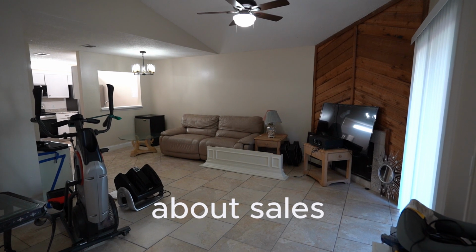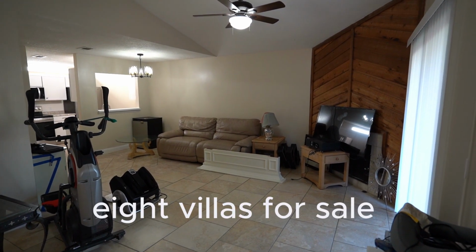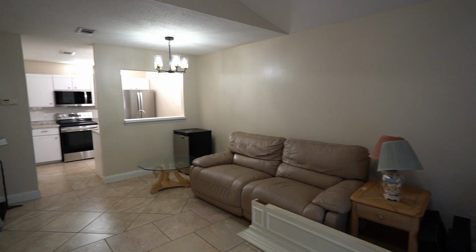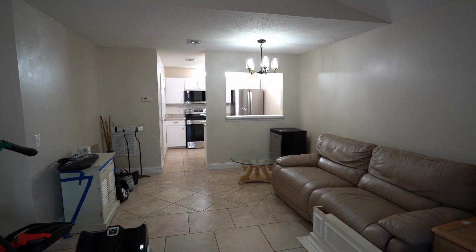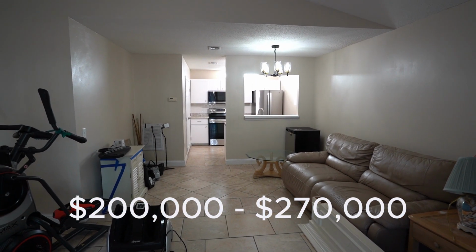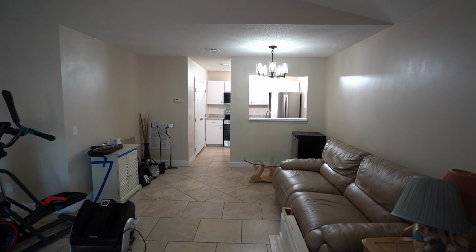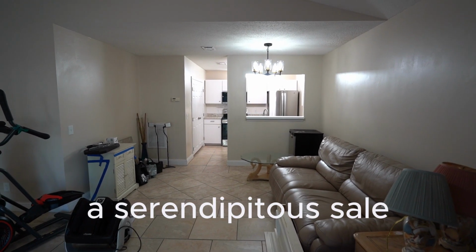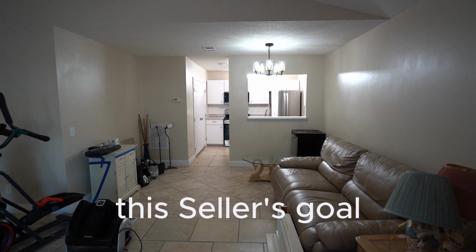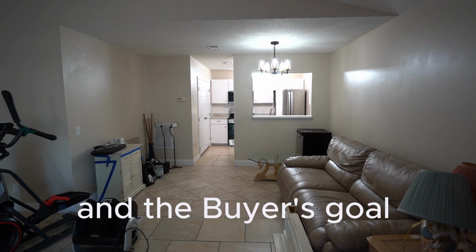A quick description of the sales market here at Woodlake Villas. Today there's 8 of these 2-bedroom villas for sale on the market. They range in price today from $200,000 up to $270,000.